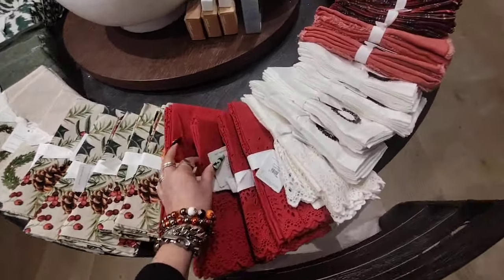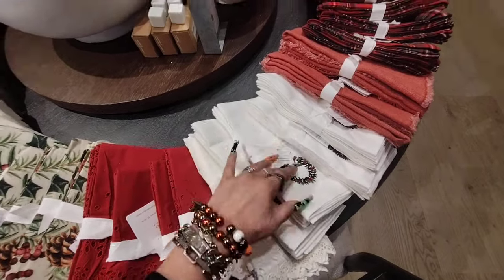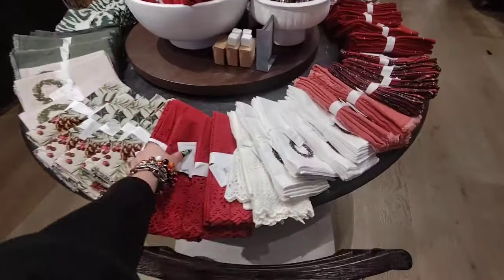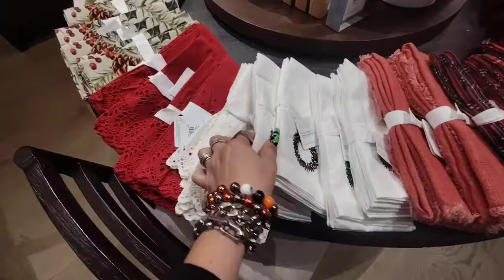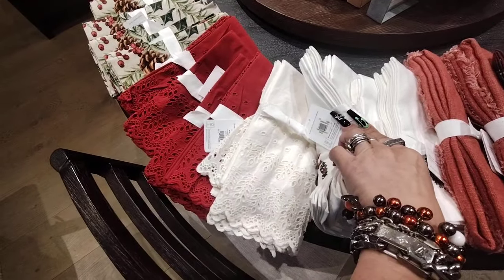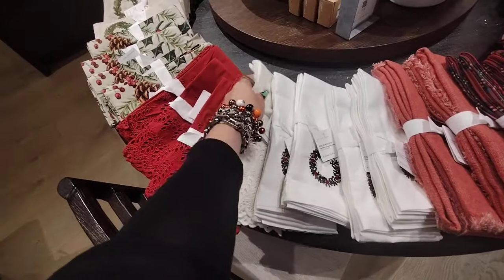All right, these are absolutely beautiful, by the way. $48. All right. Look at that. Look at how beautiful all that is. The white one. That seems to be very popular. That is coming in at $48. So these are really pretty.